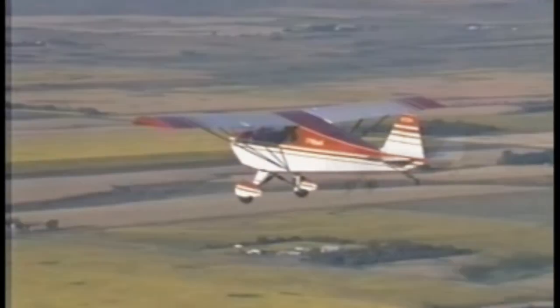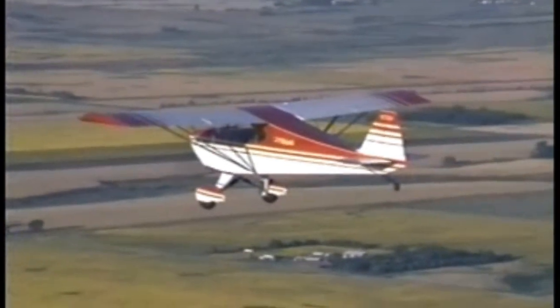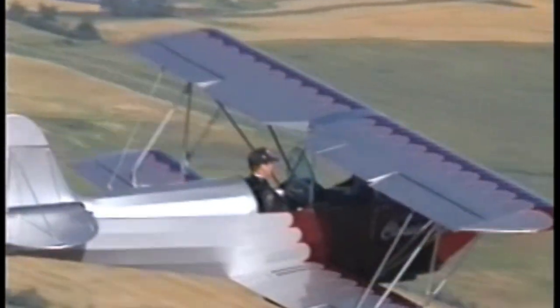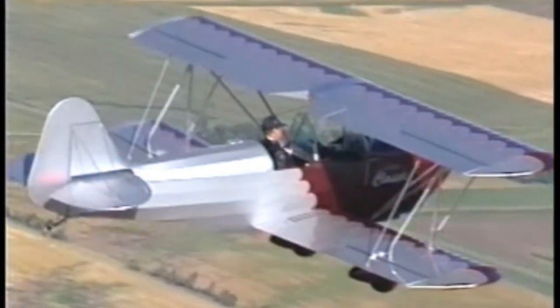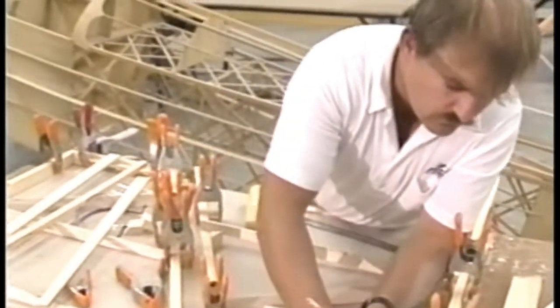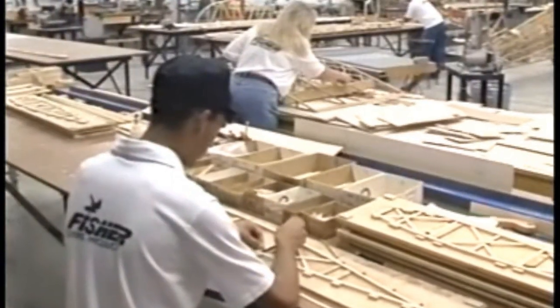And one of the interesting things I found out long ago when I visited the folks up in North Dakota was the full-sized plan concept. There are people that go, man, I don't know if I could build a wood airplane. Look at all those parts. But ultimately, it's not that bad, is it? So tell me a little bit about that. That leads to the simplicity of the build.